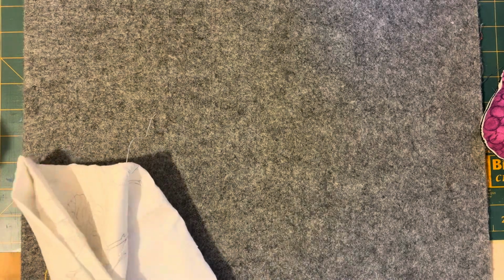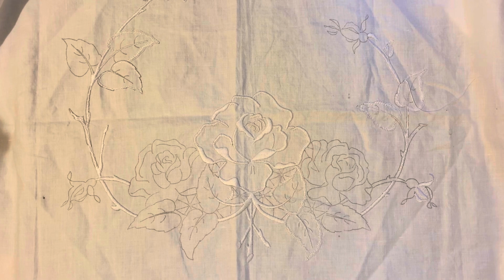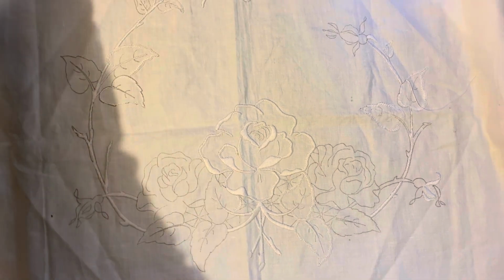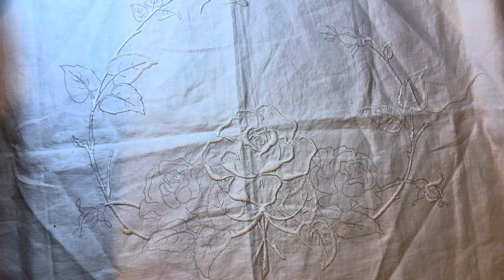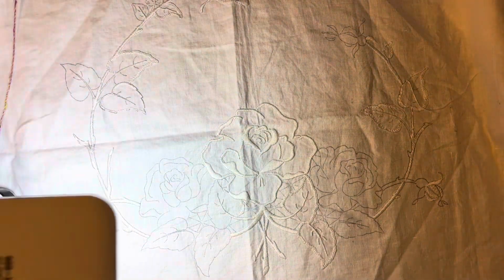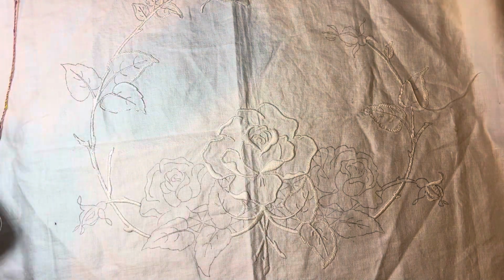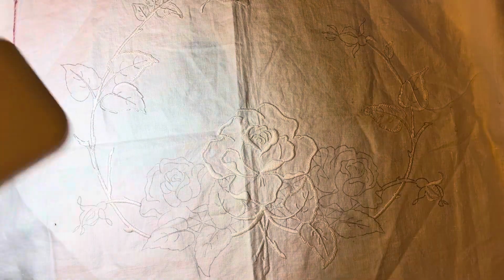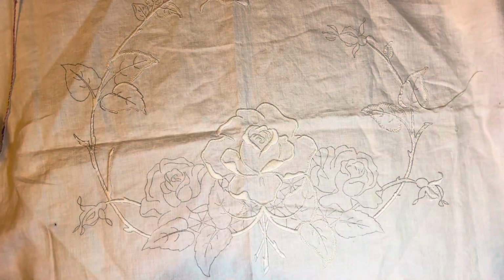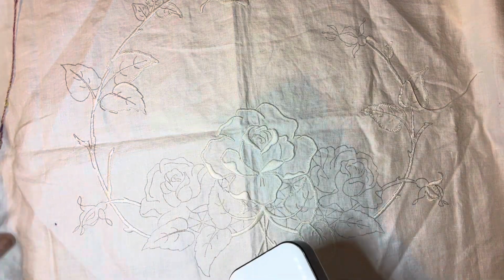Anyway, I got this cloth. And it's partially, I don't know if you can see that. Let me have a look. I'll stand up and have a look. Let's turn this little light on. There, might make a difference. You can see it's just starting to get dark. Of course it is. And it's white on white.